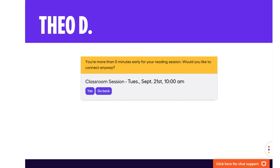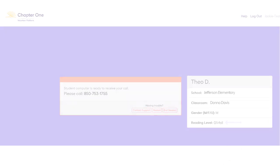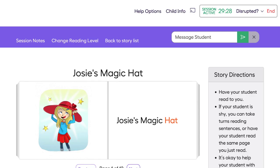As the system generates the phone number, notice the information on the right side of the screen. This information includes the school's name, the teacher name, also known as the classroom, your student's gender, and your student's reading level. This information is always available during a session by clicking on the Child Info link at the top of each screen.